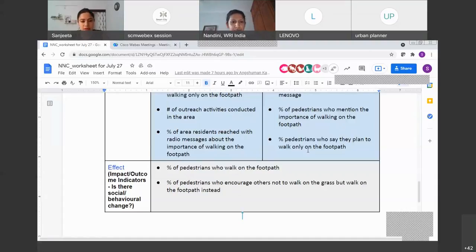So two examples given there. Percentage of pedestrians who walk on the footpath. So you actually see that people are walking on the footpath. Next is percentage of pedestrians who encourage others not to walk on the grass. So here comes the advocacy part, that they not just practice on their own, but they are also encouraging others to practice that behavior, right?